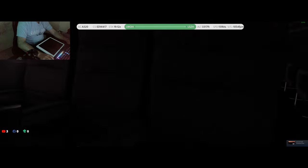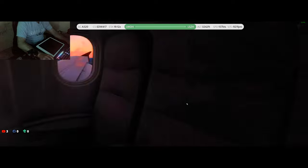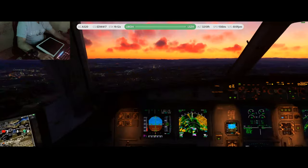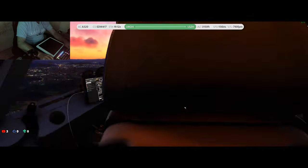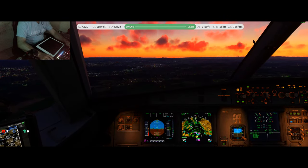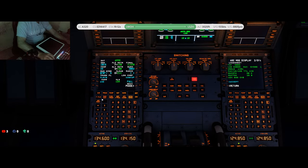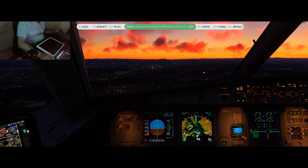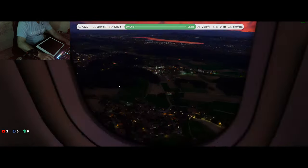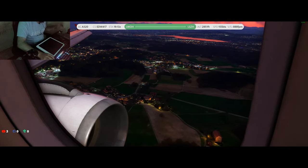Swiss radio, Swiss Wings 8 X-ray Papa, ready for taxi. Good evening, 19 miles before Robert at flight level 200 with you. Swiss Wings 8 X-ray Papa, taxi holding point runway 32 via Inner and Kilo, hold short runway 28. Inner and Kilo to runway 32 and hold short 28, Swiss Wings 8 X-ray Papa. Station calling? Swiss radar, Lufthansa 3 Papa Victor, flight level 240. Lufthansa 3 Papa Victor, Swiss radar, good evening, identified.